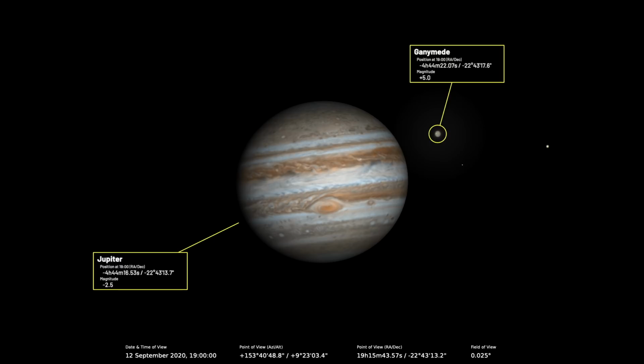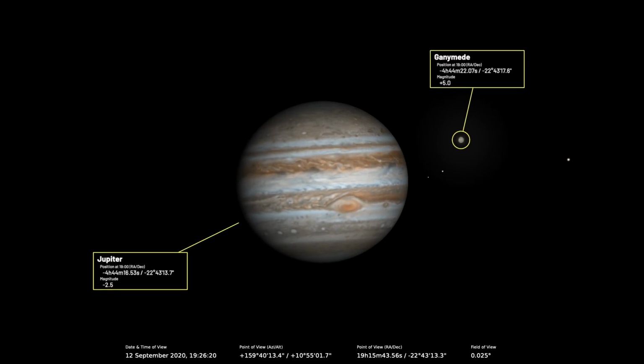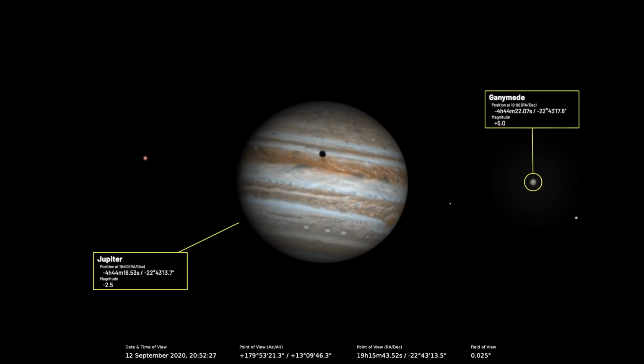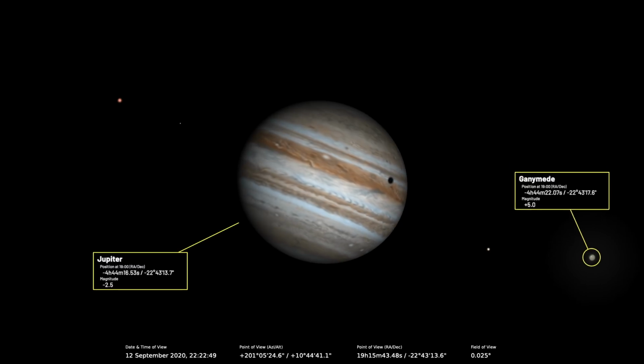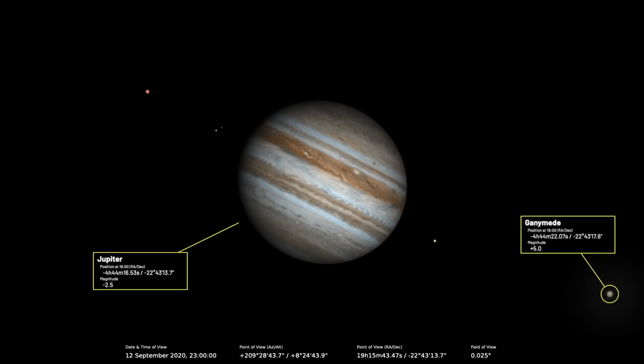And with Ganymede, it's really quite an effect because you get a really big black shadow, and the Ganymede shadow is on the midline of the planet, so this is the central meridian, at 2100 BST, that's 2000 UT, and the transit itself comes to an end at 2255 BST. So quite well timed, actually, to get out and have a look at that.